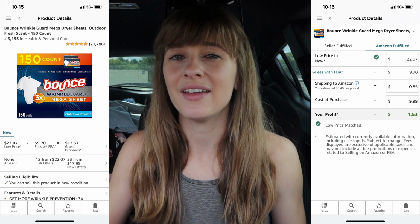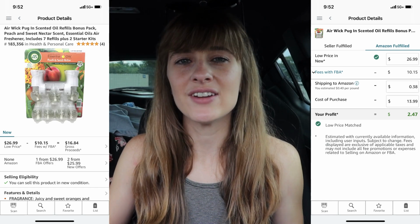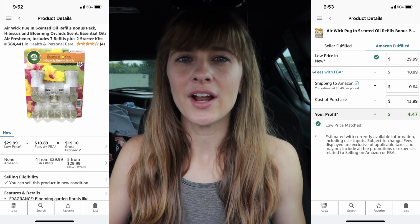I scanned a ton of different dryer sheets, laundry detergents, and air fresheners, and I did end up finding a few things here. I found these dryer sheets that had a really great rank, but they only make like $1 to $2 in profit, so left those behind. And then I was super excited because I found basically a pallet worth of the plug-in Aerowick air fresheners. I've had some pretty good luck selling these in the past, so I went through and scanned all of the different scents. And I ended up leaving all of those behind because they only made like $2 to $5 in profit, and the ranks were like 180,000 to 300,000 in the health and personal care category. So if that's something that interests you, they are at Ollie's, but I personally left them behind.